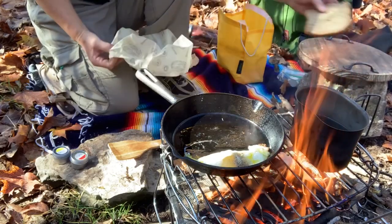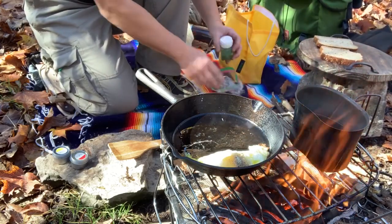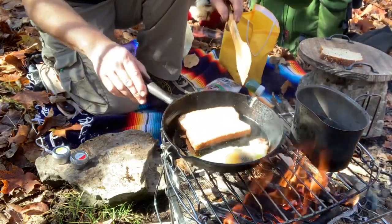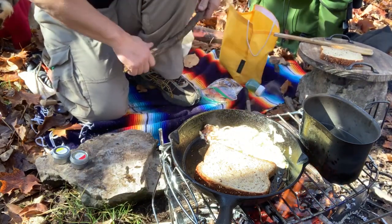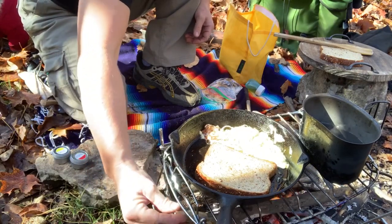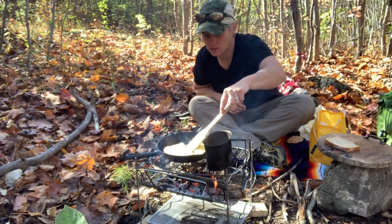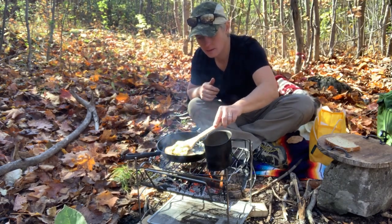Bread ready to put on and toast up. Some more oil here so I can put my bread in. Didn't bring butter today, so I thought I would just toast it right in the pan. Toast is coming. Oh yeah. Egg in there.